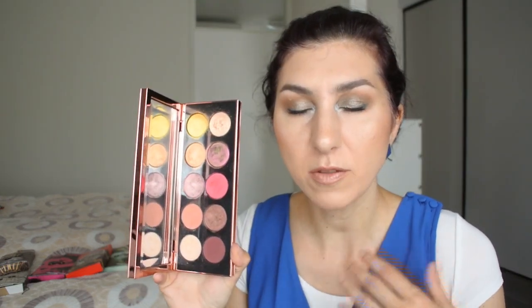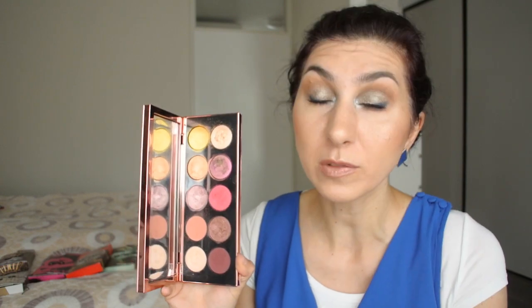There are so many bold, fun colors in here, but you can also take it a little bit more subdued. This is not a palette that I would say you can really create very neutral, office-friendly looks with, but at the same time, I think you can definitely tone it down if that's something that you prefer. But this is definitely not an eyeshadow palette that I would recommend if you don't like a little bit more poppy and vibrant colors, because most of the eyeshadows in here are actually pretty vibrant.